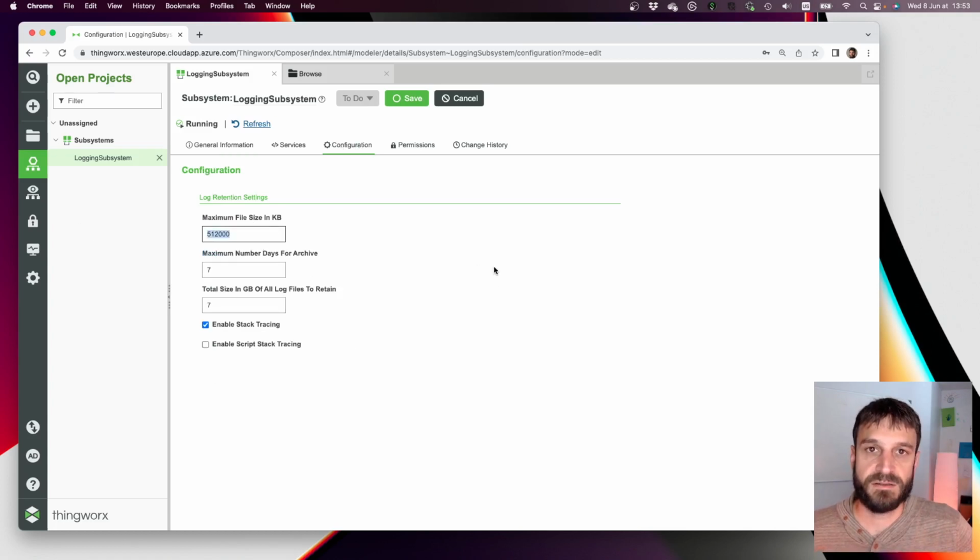Maximum file size, this is for the specific size of the logs for the rotation. Number of days to keep in the archive. This 7 days, I believe, is a default. This can obviously be extended or shortened depending on what really you're going for as far as how long you want to keep the logs, how busy your system is, and how big the log files are.